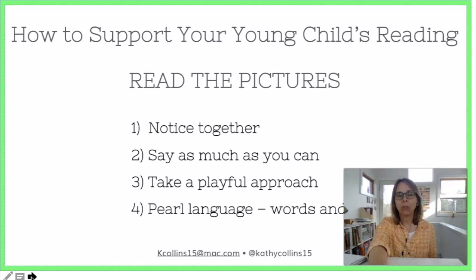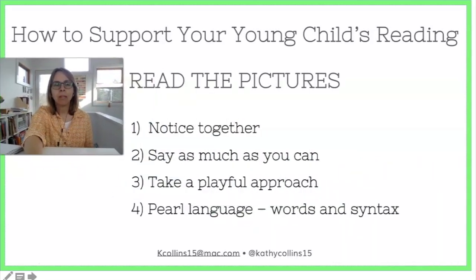When we're reading the pictures, here are just 4 quick things, and I'm going to try to move my video head to another place on this slide. I hope it works. But when we're reading the pictures, these are the simple moves we want to make. We want to notice as much as we can together. So we'll name out things we see in the picture. We'll invite the child to name out things that they see in the pictures and illustrations.